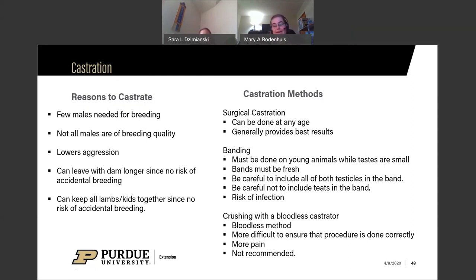You want to make sure the bands that you buy are fresh. Bands are relatively cheap, so go and buy a new supply each year before you start lambing or kidding to make sure you have plenty on hand.